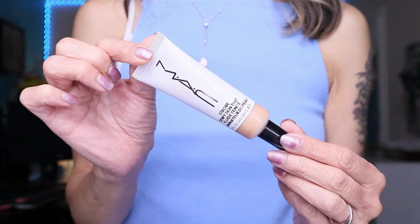So today I'm going to be testing, reviewing, and doing an all-day wear test on the brand new MAC Strobe Dewy Skin Tint. Now this just recently released and I couldn't wait to test it out on our mature skin. So in case you're interested, then keep on watching.